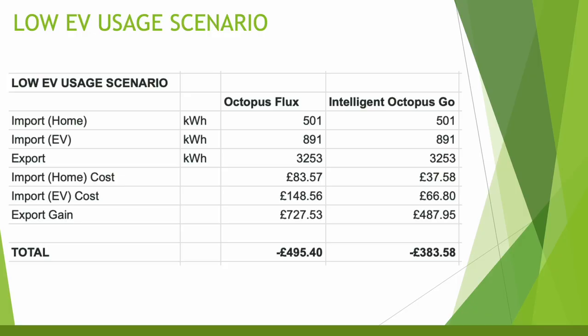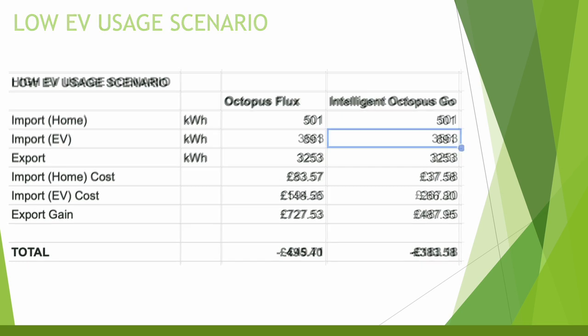But what if we mix this up a bit and start looking at what would happen if we had low EV usage, high EV usage, low exports and high exports? So first let's take a look at the low EV usage scenario. So again, we've assumed 501 kilowatt hours imported to fill the battery overnight, and then just 891, which is half of my usage, exporting the same. And in this scenario, as you can see, Flux wins by over £100 in earnings because of that low EV usage and then also the high export.